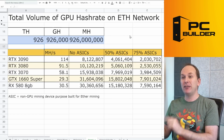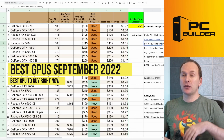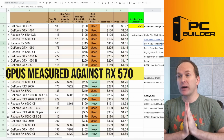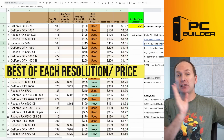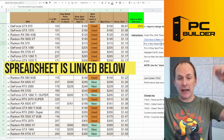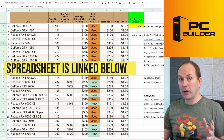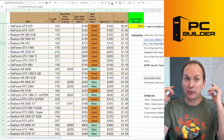So let's go over the best price performance GPUs. If you don't know how the spreadsheet works, we basically take the performance of all these GPUs as measured against an RX 570. We get a price to performance, and then we chop these up. Best under $200, best for 1080p, best for 1440p, and best for 4K. Remember, this spreadsheet is available down in the video description if you want to check it out. These are US-based prices, but you can put in prices for your region, use the spreadsheet to your own ends, and figure out what's the best price to performance for you.